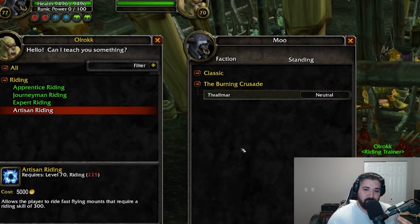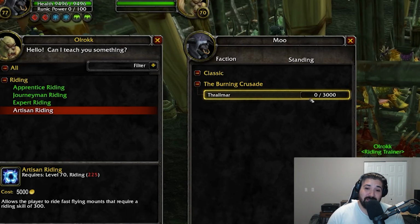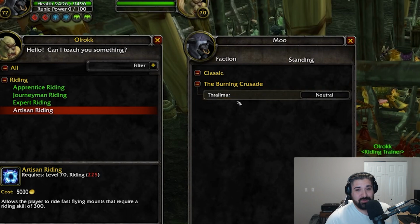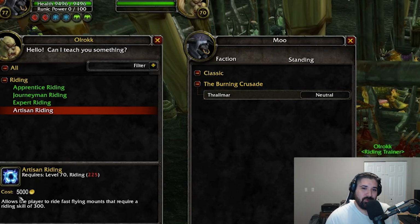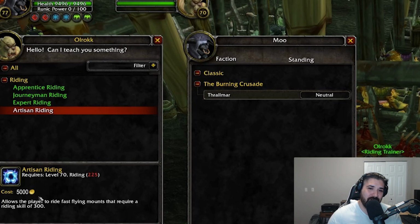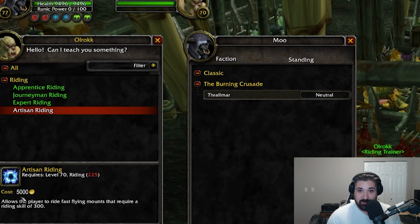Also, it's worth noting that there was a reduced expert riding skill price. This is when you have your regular flying mount. This price was reduced to 250 gold. So again, you've got hundreds and hundreds of gold of savings here. This happened in patch 3.2.2, where the expert riding skill was reduced to 250. So hundreds and hundreds of gold to be saved here.